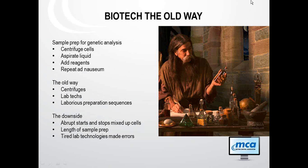You've got to take the fluid, you've got to run a centrifuge, you have to pull off the liquid, add some reagents, run it through the centrifuge again, pull off the liquid, add more reagents, and a different mix of reagents. Each time a different mix depending on the particular test you're doing. And this goes on and on and on. If you make any mistakes, you've messed up the test, you have to start again. And you only have a set amount of biological material to work with.